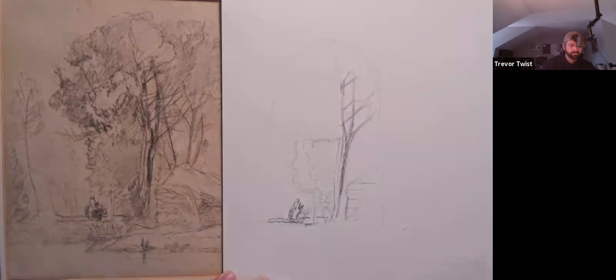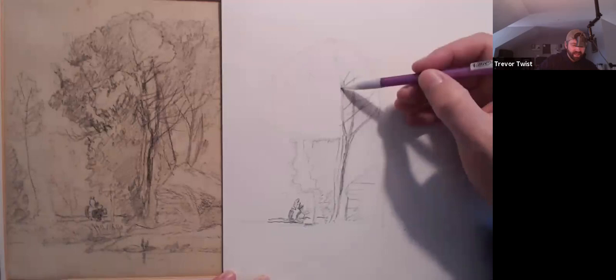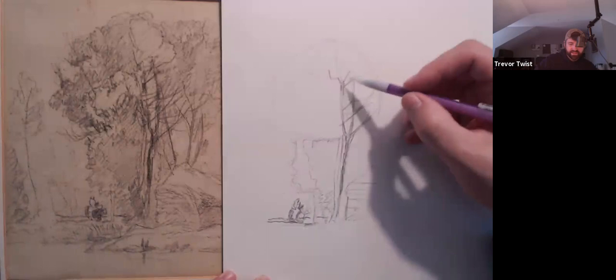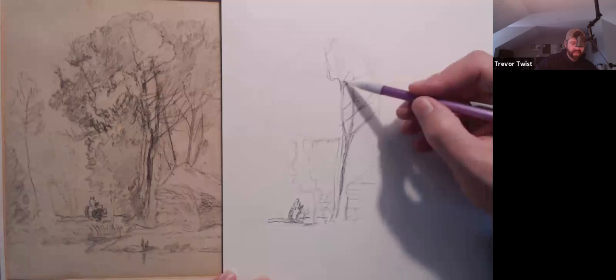We can start with the most well-defined. When I say well-defined, I mean highest contrast. And I think that's going to be helpful. So that as we move further on the other side of the tree, and as the parts get further away from us, they can then be lighter lines. And so it's easier, I think, to start with bold lines and then lighten up as you go.